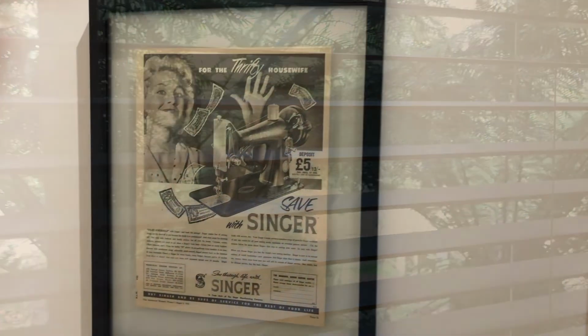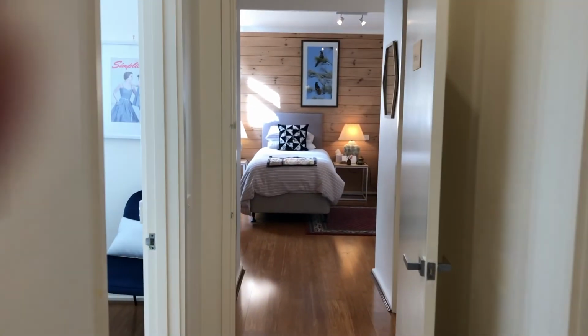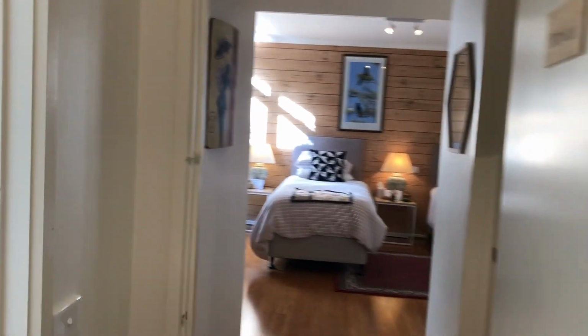So every room has really been lovingly detailed, and each has some sort of a vista. One had ferns. Along the walls there's lots of different bits of artwork that all relates to sewing. Absolutely gorgeous.